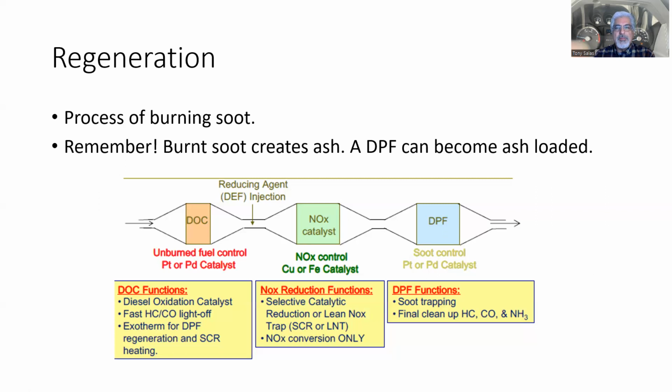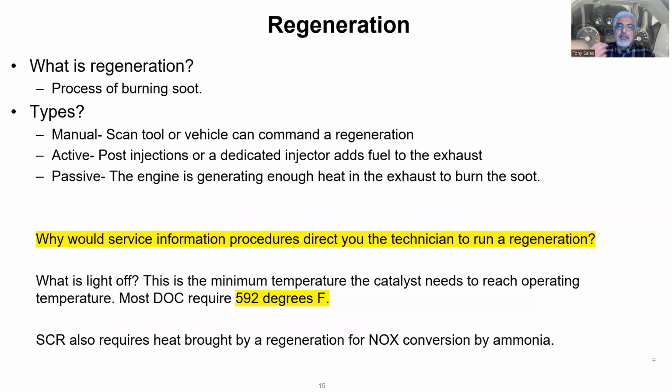So what determines the life of a particulate filter, and only the particulate filter, is when it becomes ash loaded. So when it becomes ash loaded, that means that it has to be replaced or it has to be sent out for cleaning, like I just told you earlier. Okay. So again, regeneration is the process of burning the soot.